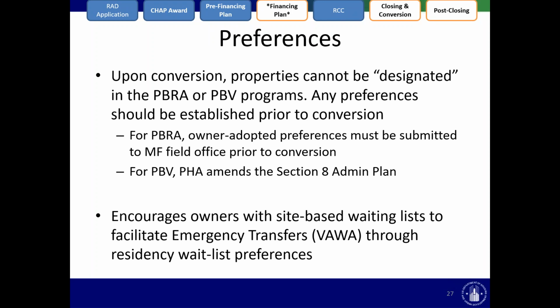In the world of preferences, it's always been the case that upon conversion, properties cannot be designated for a particular occupancy in the PBRA or PBV programs. Any preferences should be established prior to conversion. So for PBRA, owner-adopted preferences must be submitted to the multifamily field office prior to conversion. And for project-based vouchers, the PHA should be amending their Section 8 admin plan prior to conversion.